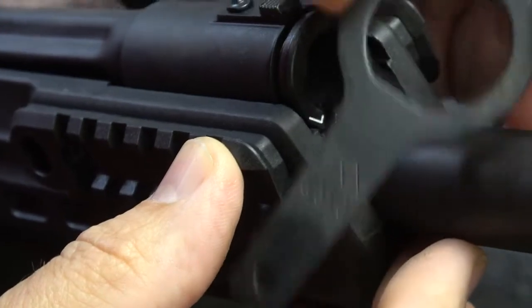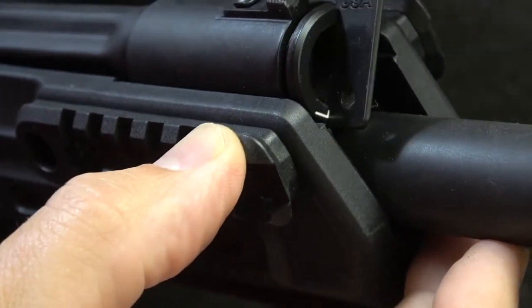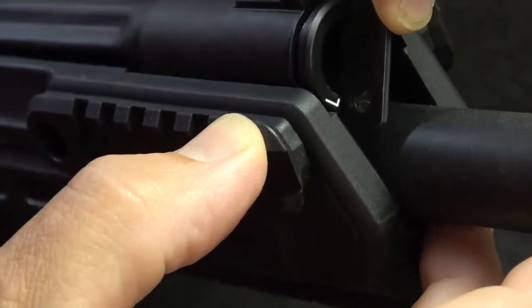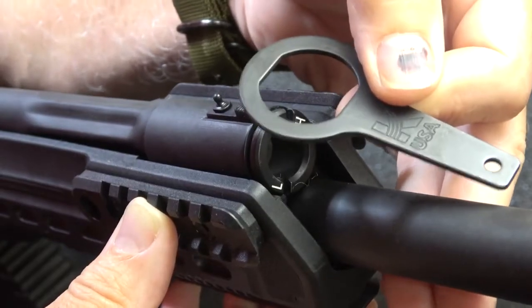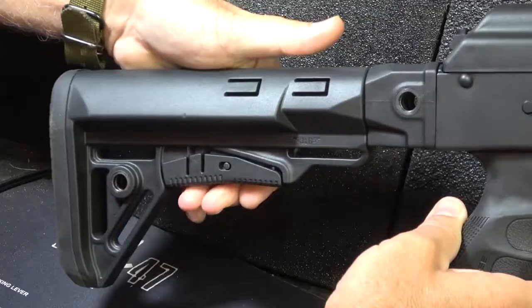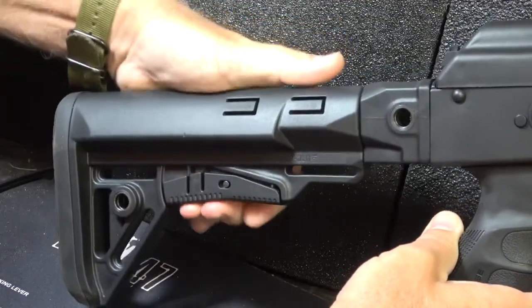There is a small wrench that's included, and there's a detent. You just push down and it deactivates the detent, and then you just turn it. It's really easy to adjust in the field. It has a little lanyard hole on here, and I would utilize that. The buttstock is 6 positions, has a small lever here.